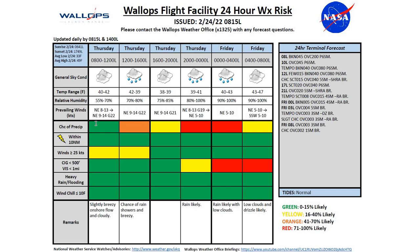We'll see northeasterly winds today, 9 to 14 knots, gusting as high as 22 to 23 knots. So a yellow for our winds over 25 knots. Can't rule out having a random gust near or at 25 knots.